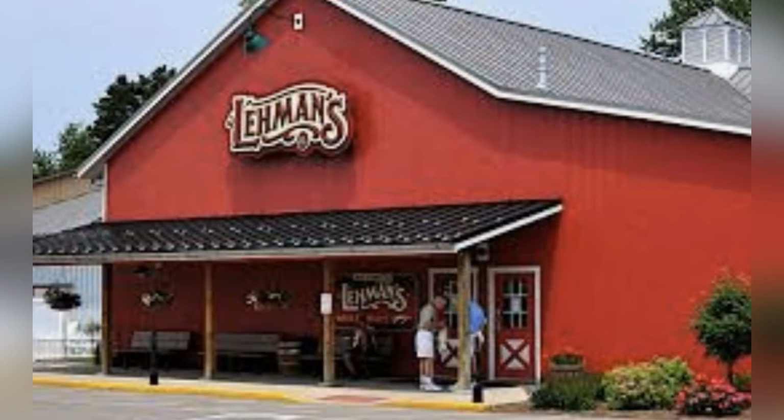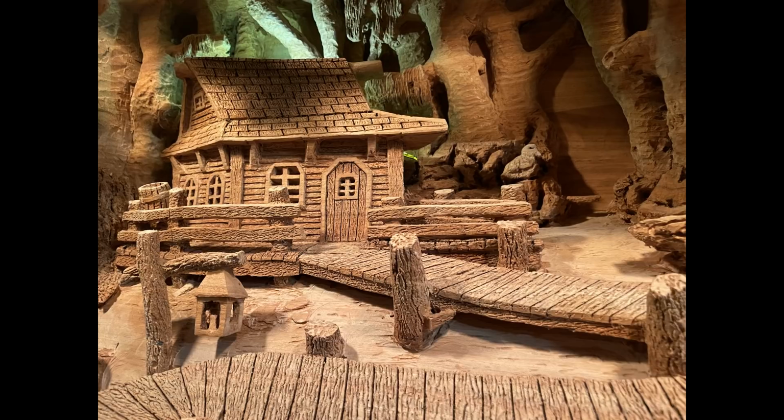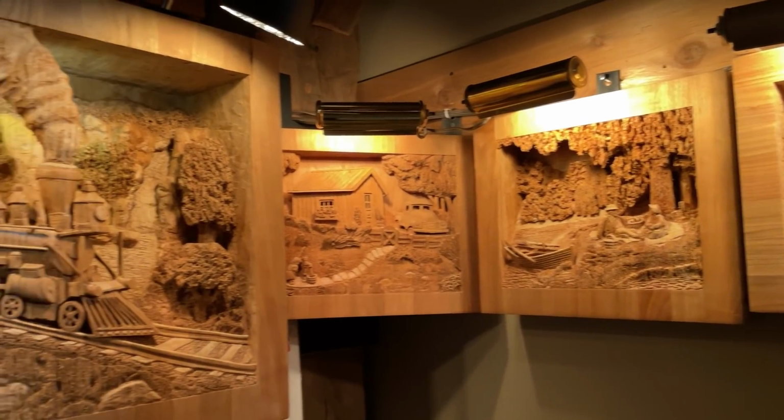But first, before we show you the store, we want to show you these amazing carvings by an Amish man named Paul Weaver. Each carving is made out of a solid piece of butternut or mahogany wood. Mr. Weaver only uses simple hand tools, and it takes him approximately 3 months to finish each piece.